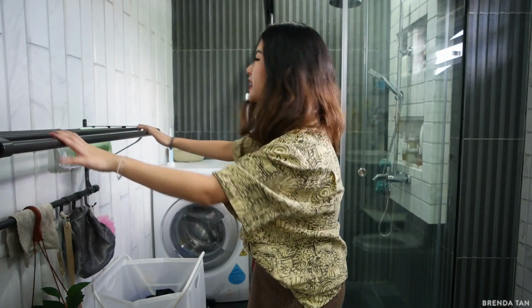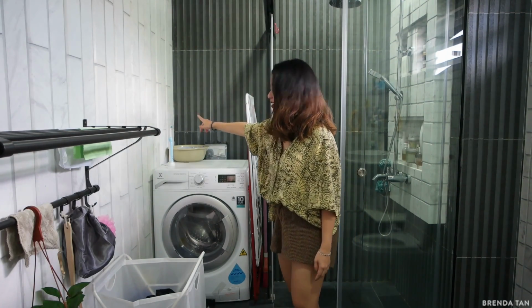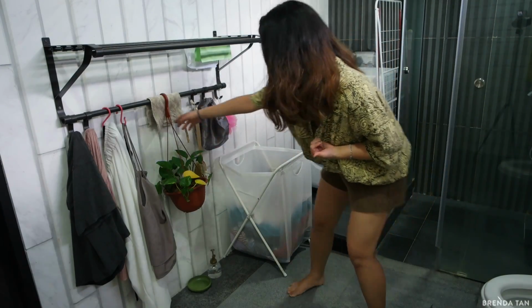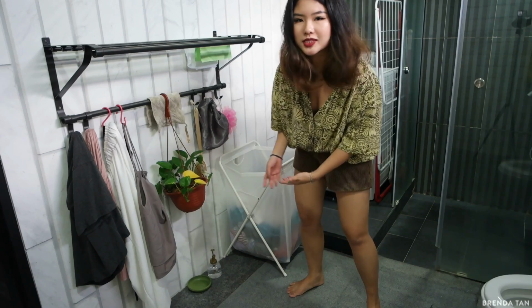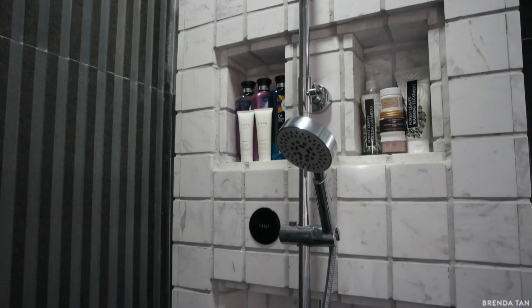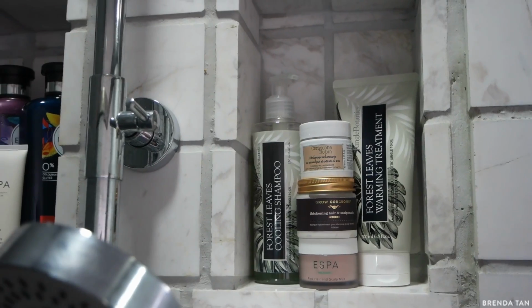So I have a rack here, I have an extra rack if I have a lot of clothes. And then this is my washer and dryer. I also have my electric toothbrush on top there. It's kind of weird, but I don't have an electrical socket on this side of the sink, so I just have to put it there to charge. Right here I have my laundry basket, and then this is my little money plant. I don't know why this is so yellow, but I think it's just going through its cycle. And then I also have dirty but not really dirty laundry. This is my shower area. I have a rain shower, I have the normal shower head, and then I have a hose right at the bottom as well. And then this top rack over here houses all of my hair stuff.